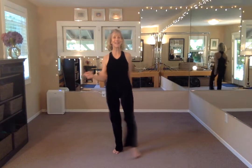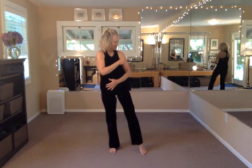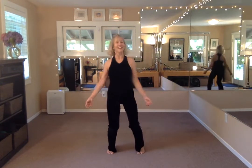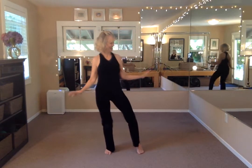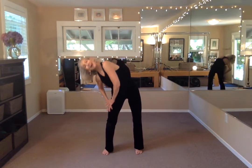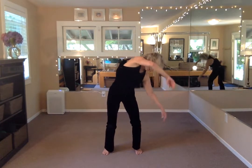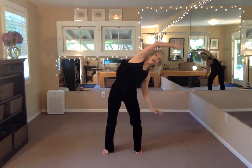One of many to come. Guided by sensations to loosen, open. Let that energy flow. Moving into full body circle. Support if you need to on thighs. Send that tailbone down to root and ground your upper body.